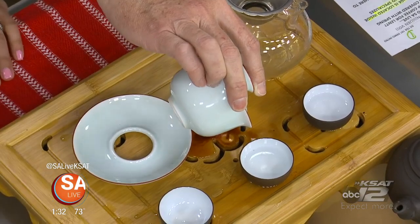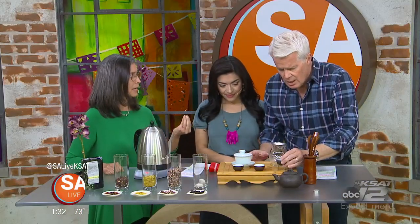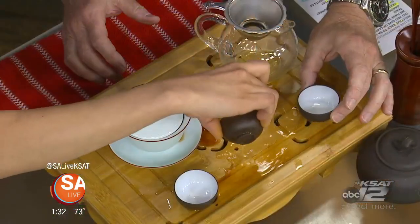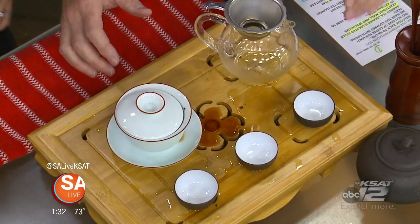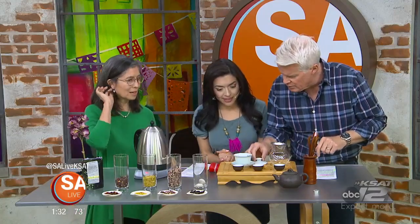The art of steeping tea. So there's a difference between drinking tea and tasting tea. This is the way you're going to taste all the nuances of your tea. So this is not just getting a cup of tea and watching TV or reading a book or something like that. This is actually the event of drinking the tea. Ceremonial. Yeah.